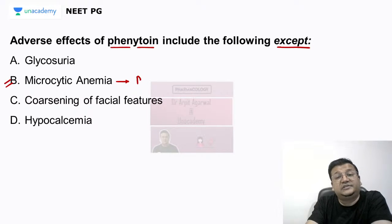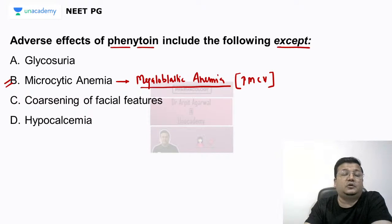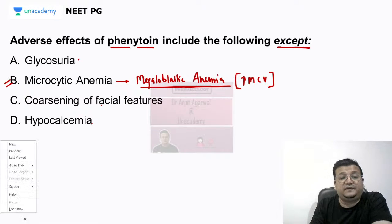Because phenytoin causes megaloblastic anemia, with increase in mean corpuscular volume, due to its antifolate action. So that is the answer. But what about the others? Let's see the side effects of phenytoin in detail. What are the side effects of phenytoin?